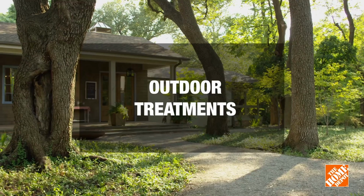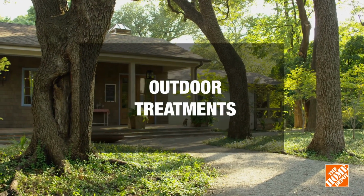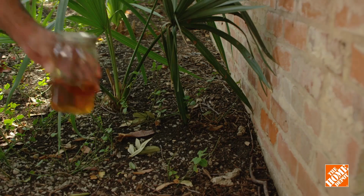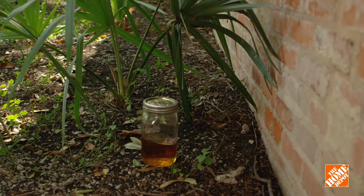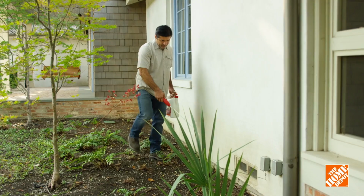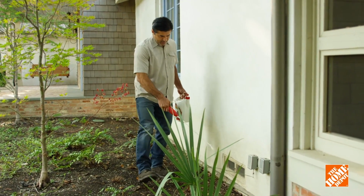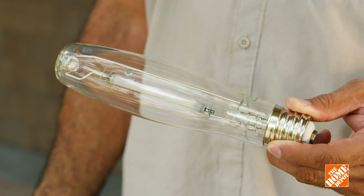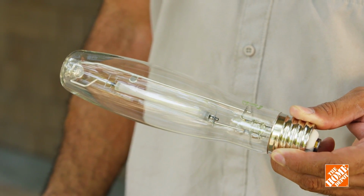It's also important to treat the outside of your home to stop gnats from coming inside. Set out larger versions of vinegar traps in gardens and around water features. Spread liquid insecticide around the perimeter of your yard and your home's foundation. Use sodium bulbs in outdoor light fixtures, and improve the drainage in your garden soil.